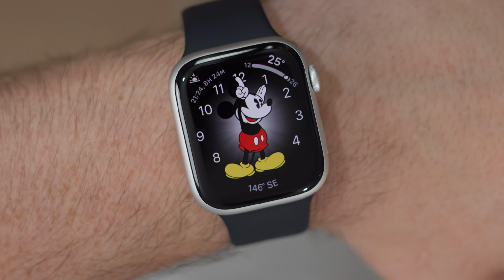I am actually working on a full in-depth review of the Apple Watch Series 8 to see how it's aged over time and just in general to see if the Apple Watch is for everyone.